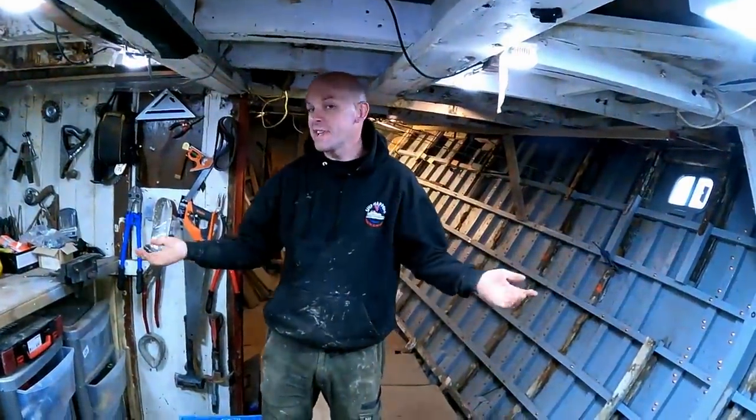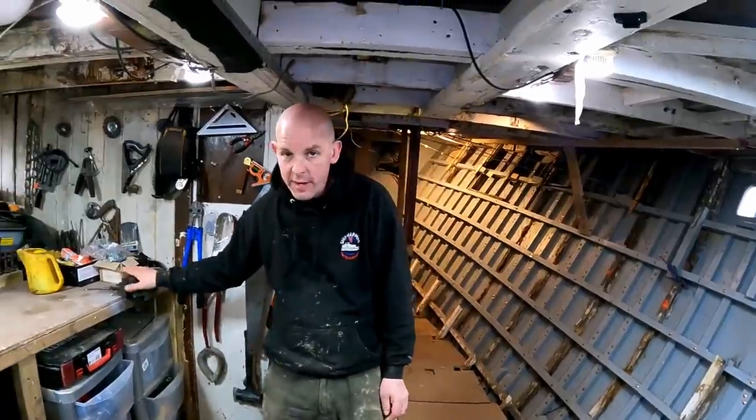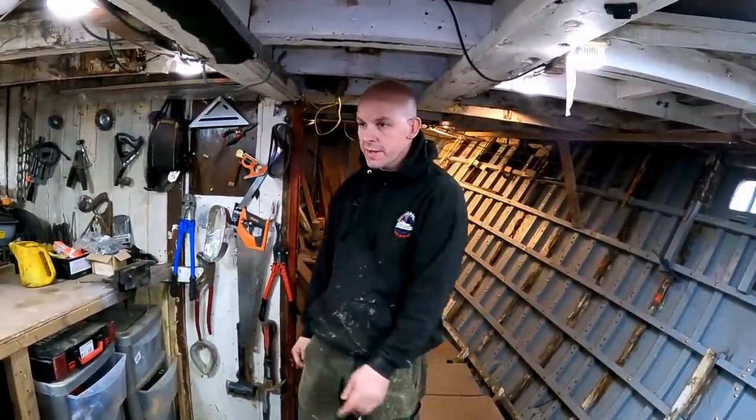So this here is our temporary workshop. Saying temporary, it's going to be here for a good few years, I would say. It's got a lot of vice, bench, tools. It's even got a radiator in here as well.